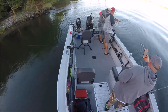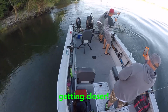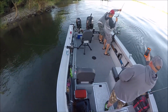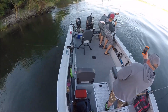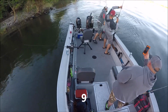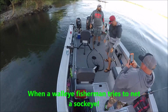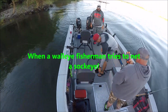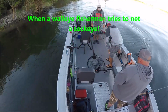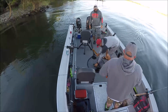Pulled up in the boat. Hold on, I'm going to get it. Oh no. Get him in the boat. Oh, my God. The walleye guy trying to net a salmon.